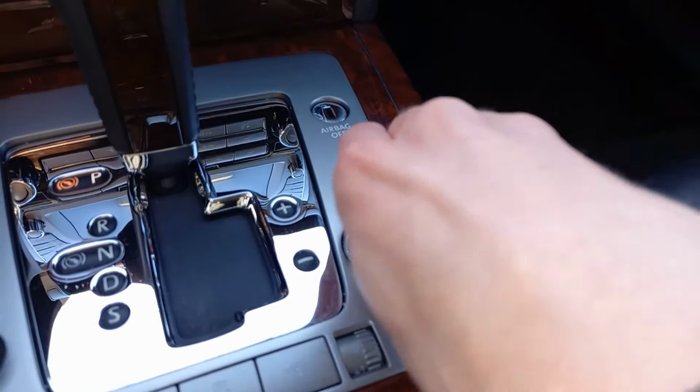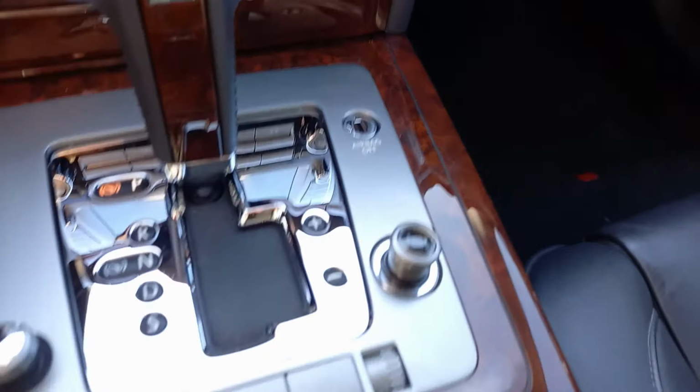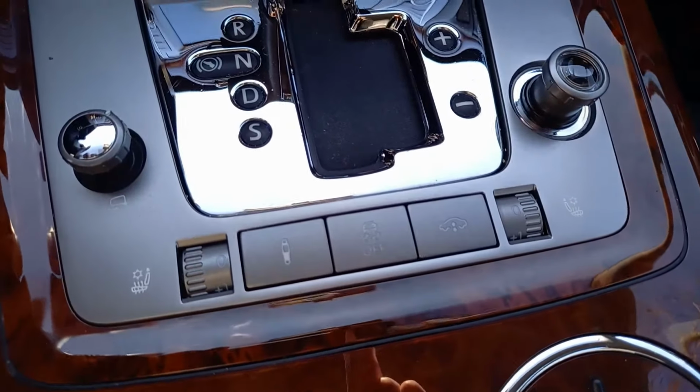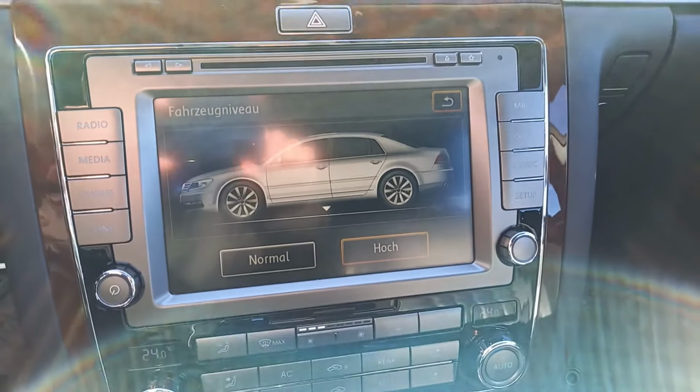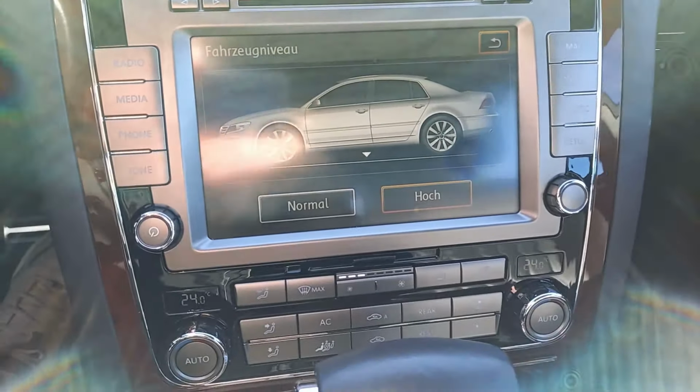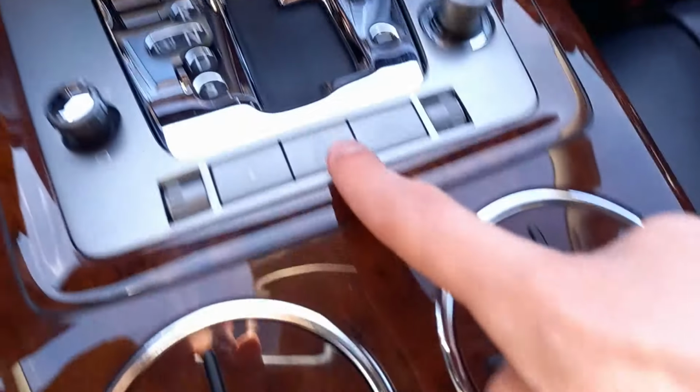Cigarette lighter. The keyhole to turn on and off the passenger airbag. You do have 3-stage heated and cooled seats, which is very nice. Right here, you can set the air suspension. Once you press the button, it will show up on the infotainment system.